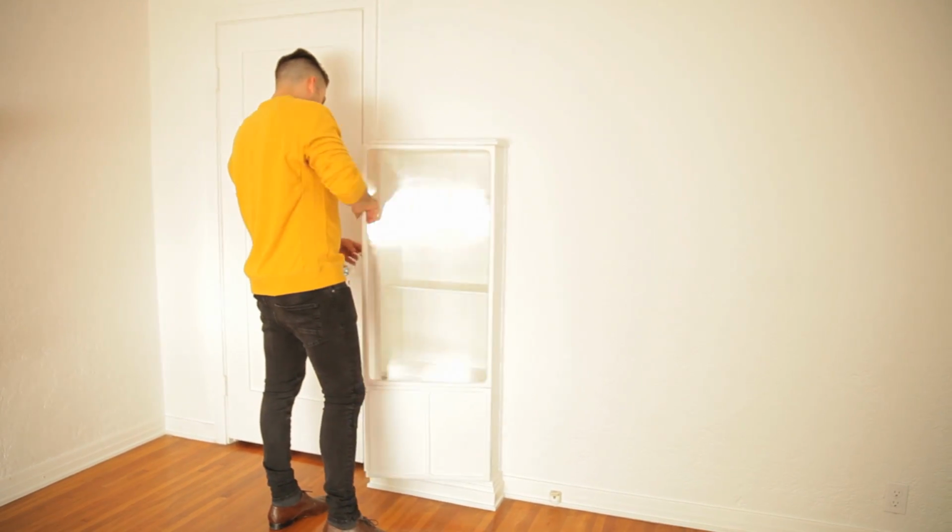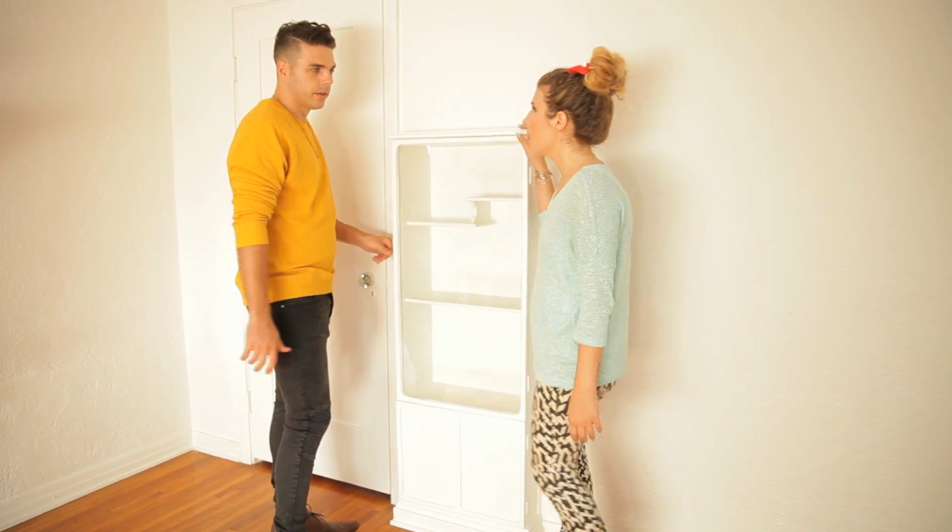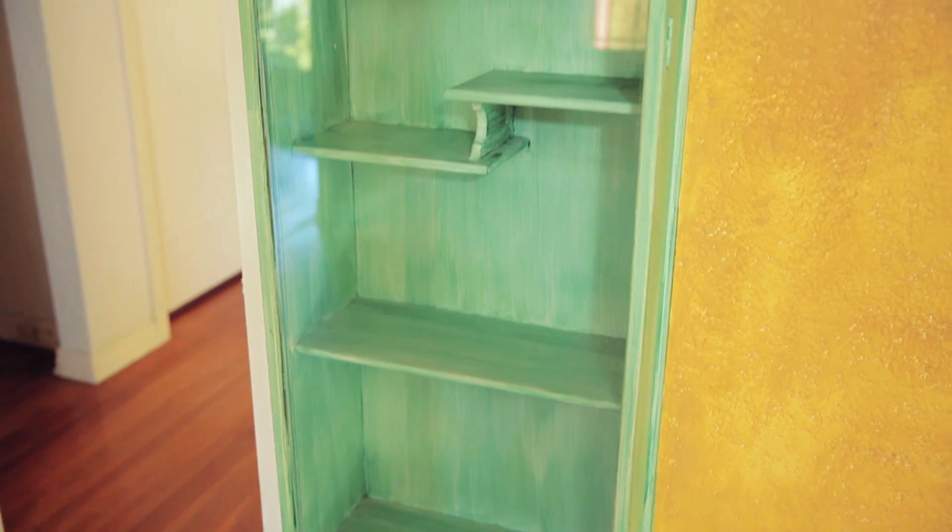Hey, Kay. What? So what are we gonna do with this? I wanna do something, because I wanna get our bar stuff in here. It's kind of cool to have these built-ins. You just gotta figure out what to do with them. I think we are actually gonna turn it into our bar, which I'm pretty excited about. Kind of oddly placed cabinet, and it was this really not cute color of green.